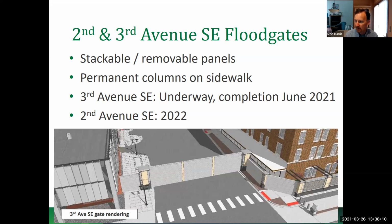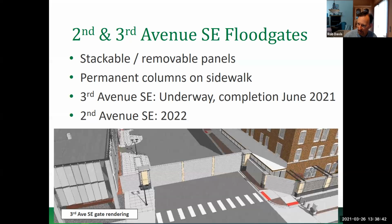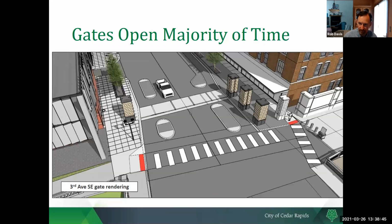This is Second and Third Avenue, like I mentioned. Third Avenue is the first one being built. That is currently closed and will be open in June of 2021. And then we will go to the First Avenue gate, and then we'll come back and do Second Avenue in 2022. This next slide is also Third Avenue. You can see what it looks like when the system is taken down and off-site. You'll just see the columns in the sidewalk there. Just going back up, you can see what it looks like when it's closed, and then when it's back open.